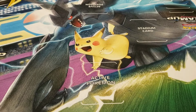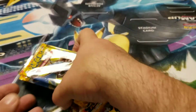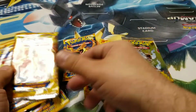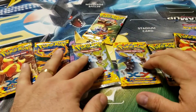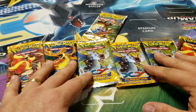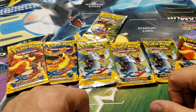Okay, so I just went to a flea market and I just bought these. Man, I got a good deal on these Flash Fires. This is awesome. This is an older set. You don't see it too much. Let's see how many packs I got. 1, 2, 3, 4, 5, 6, 7. Oh man, I love me some old card packs. It doesn't matter if it's Pokemon, Magic, Yu-Gi-Oh! It's just neat to see the old stuff. But how do you tell just from the pack if it's authentic or not?